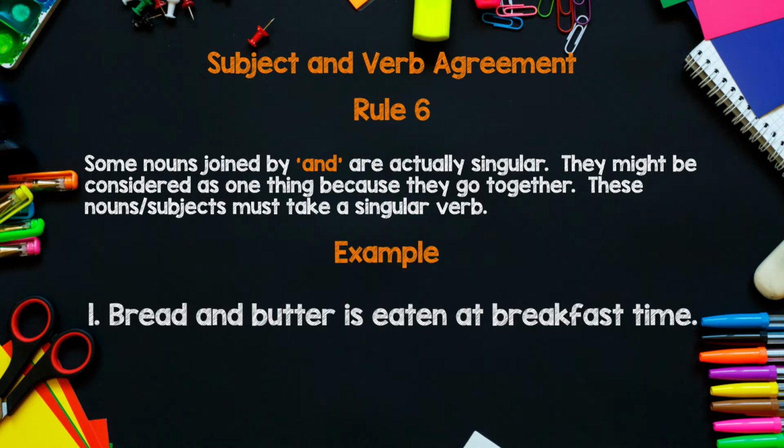Our first example says, bread and butter is eaten at breakfast time. We have bread and butter is. Usually, we might want to say that we are talking about bread and butter, which are two subjects. But in essence, bread and butter is considered as one thing since they go together. Remember, it's as if we're making a sandwich. The bread is not eaten separately from the butter, since the butter is placed on the bread. Because of this, bread and butter, boys and girls, is considered one item, and so a singular verb is used.